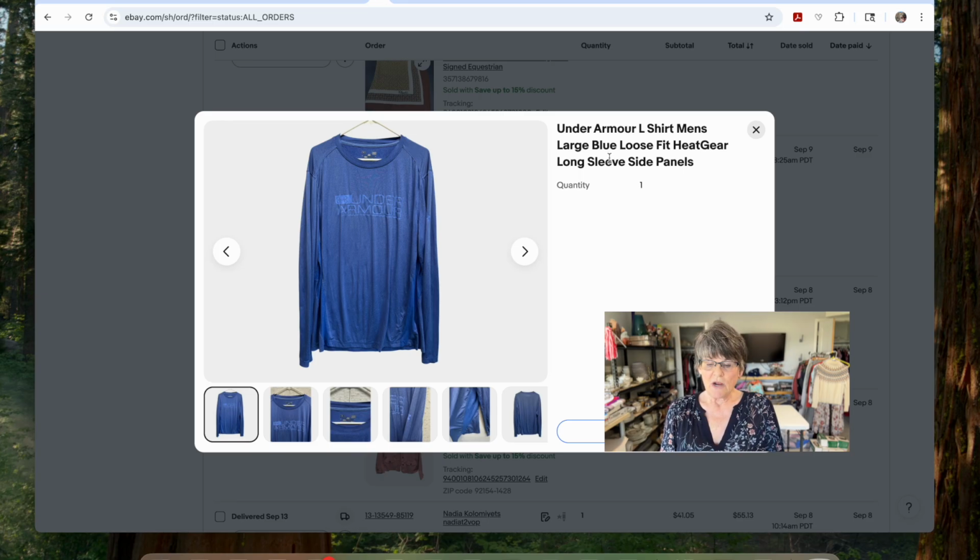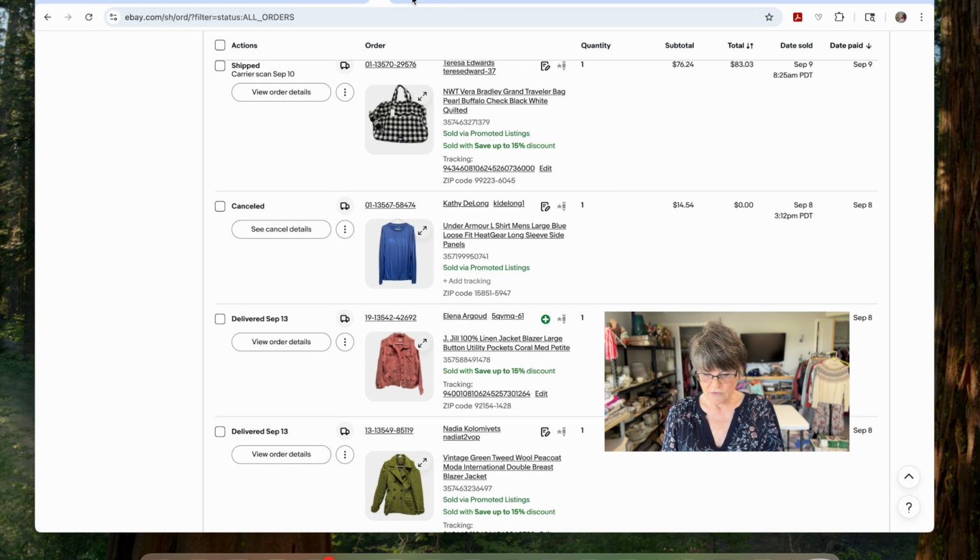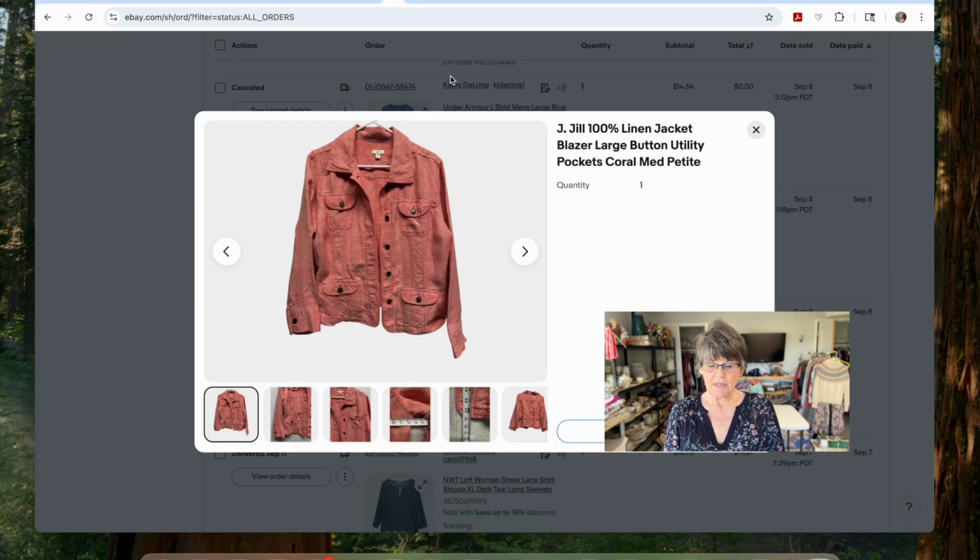This next one, Under Armour men's shirt, loose fit, heat gear, long sleeves, with the side ventilation panels. It's probably listed 7 or 8 months, sold for $14.54 on eBay. I'm sure I had $1 into that.